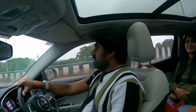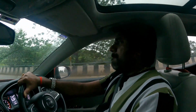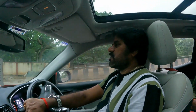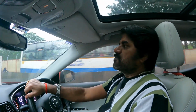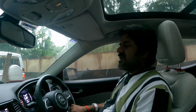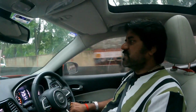So Chikmagalur is around 250, 275 kilometers from Bangalore. We left at 6:15 in the morning. Right now it is 6:40 and we are just about to reach the Tumkur Road near Yeshwantpur. So it's going to be a short drive, probably 5 hours. And let me take you through the journey.